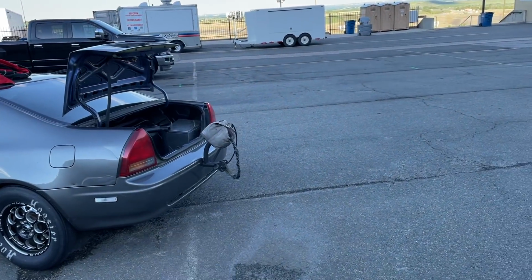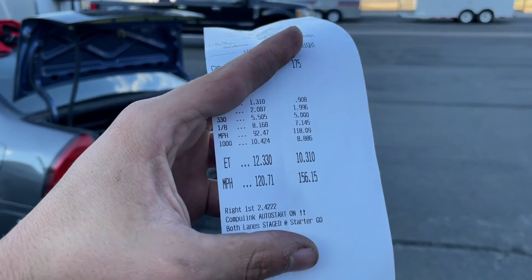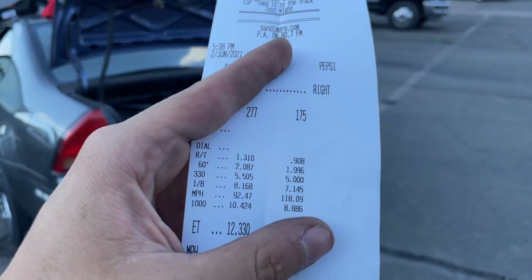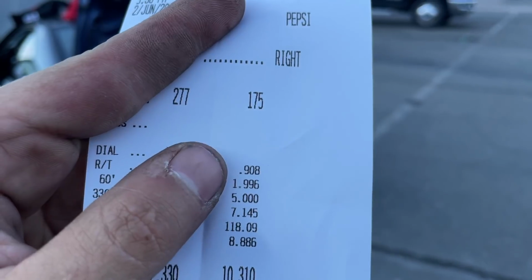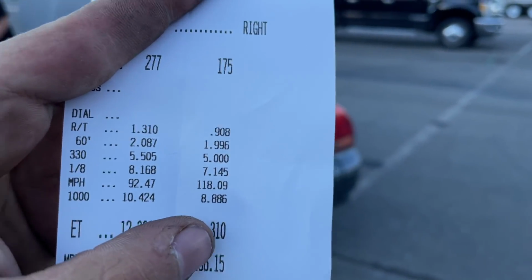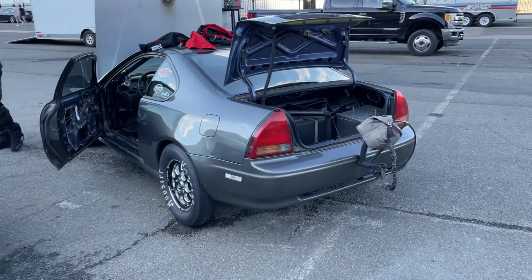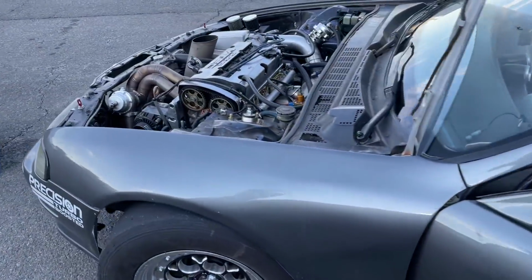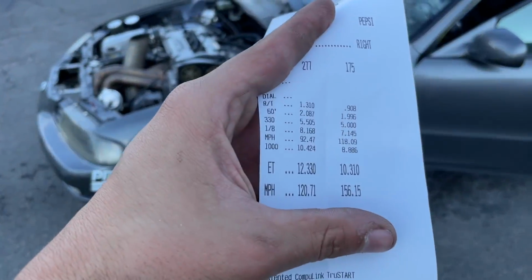I just got the parachute repacked, and we did that 10.3 at 156, and I did pull the chute a little early, and like I said, did a 1.996 to the 60 foot, which is very, very slow, but I was super soft on the launch just to make sure we didn't snap those axles. So this time we'll try to hit her with a little more on the hit and see if we can do it again. Maybe get her back into the 9s.